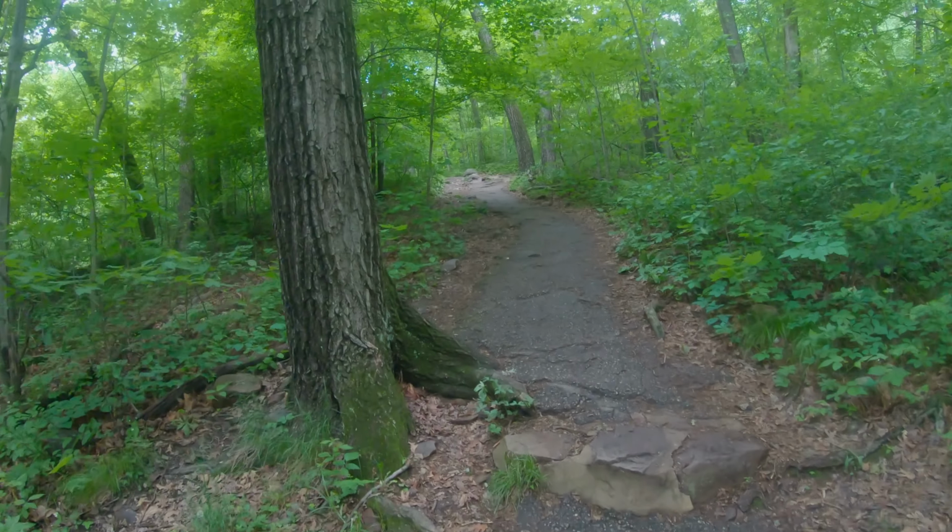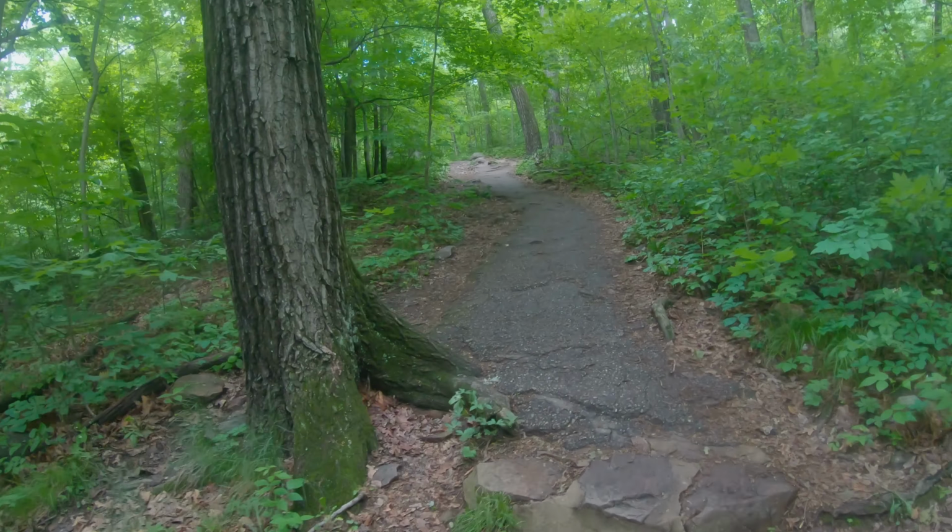Asphalt-covered West Bluff Trail is just under a mile and a half in length and climbs over 400 feet to the top of the bluff.